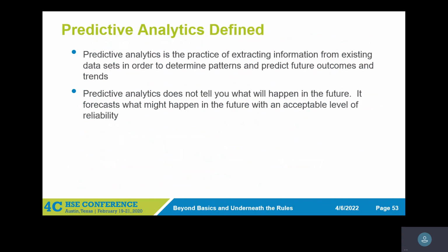So predictive analytics: what we're doing here is extracting data from existing data sets to try to predict future outcomes. LDAR data is perfect for that because you have a trove of data that you can look at. The data from Method 21 should give you a good idea of what the current monitoring should look like.